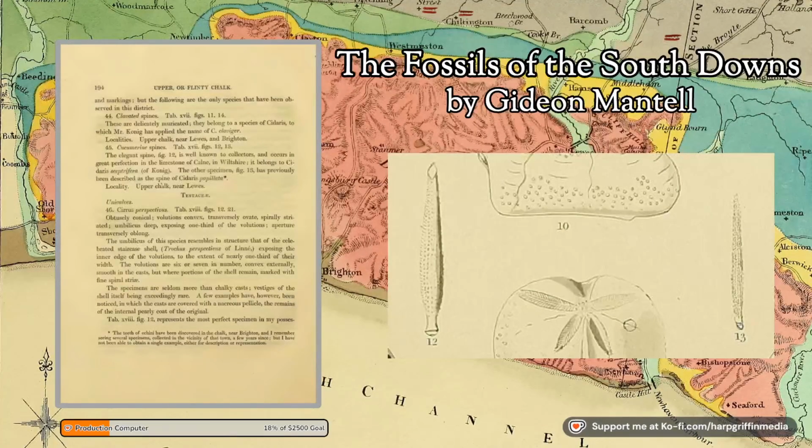45. Cucumarine spines, tablet 17, figures 12, 13. The elegant spine, figure 12, is well known to collectors and occurs in great perfection in the limestone of Calne in Wiltshire. It belongs to Cidaris septifera of Koenig. The other specimen, figure 13, has previously been described as the spine of Cidaris papillata. Locality: Upper Chalk, near Lewes.